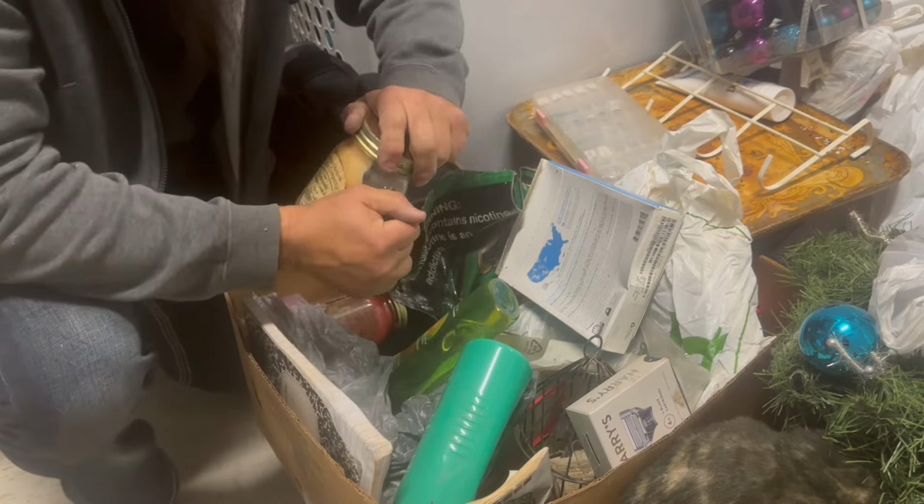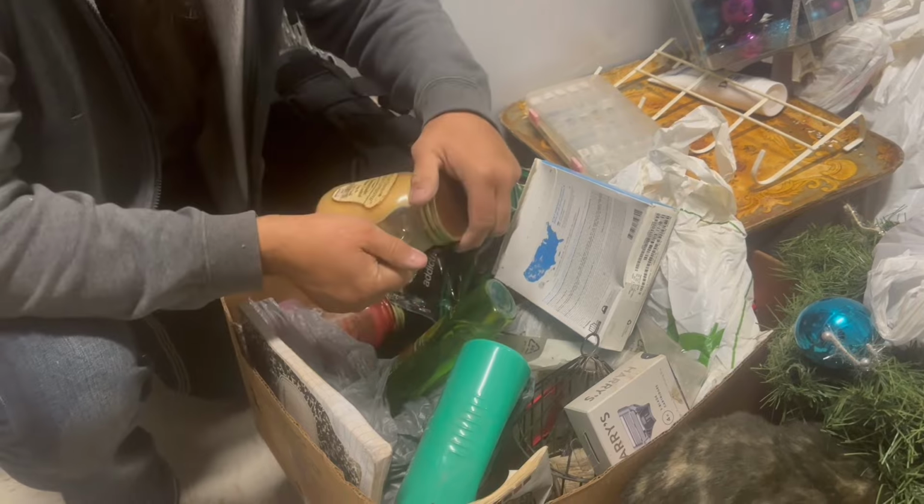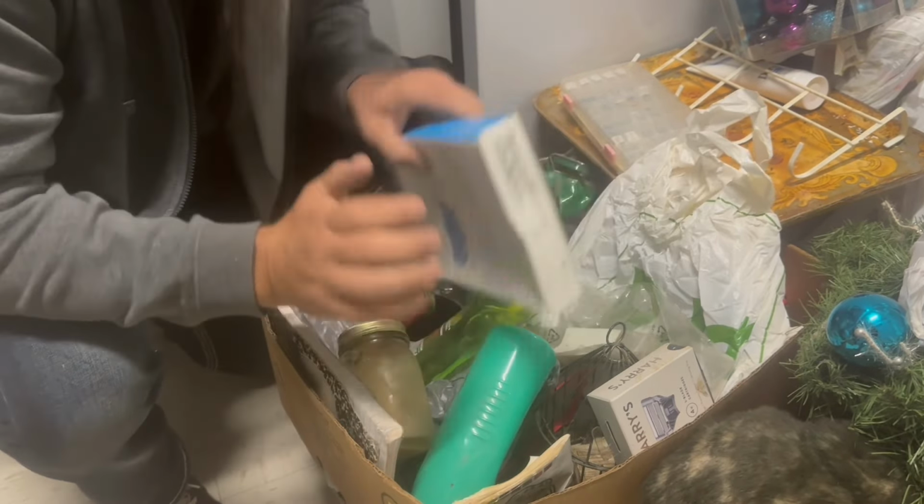A little candle. They should have left this open. It smelled way better than this unit. Yes. What was that? Homemade sugar cookies. It smelled pretty good.